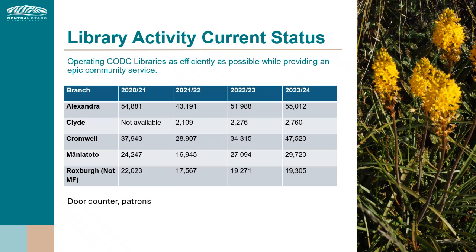But just an interesting thing here: most of our sites have returned to pre-COVID, if not slightly past. This is just door counter numbers. Roxburgh, the site we're at here, is just behind pre-COVID, but we're there or thereabouts, pretty much, including here, on return to pre-COVID numbers. And we'd expect that to keep going north with a growing community. So we do have to look at how we're doing things, to do it the best way possible, and we'll do that through this long-term plan.